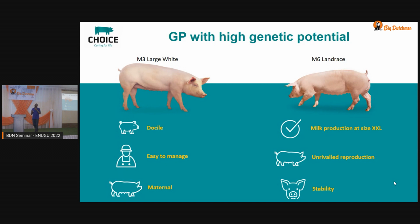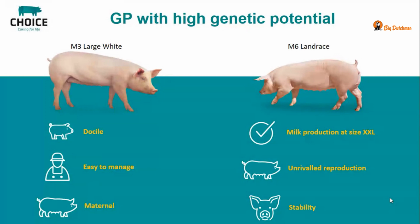When you cross, then you have a product called F1. Okay? As you will see here, of course we'll talk about this later on, you will see here that the M3 large white has some characteristics that are evidently unique to them. The M3 is a docile animal. The M3 is easy to manage. The M3 is a maternal line. She has this characteristic. All right?